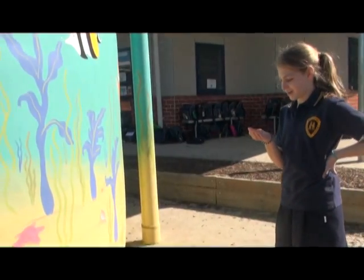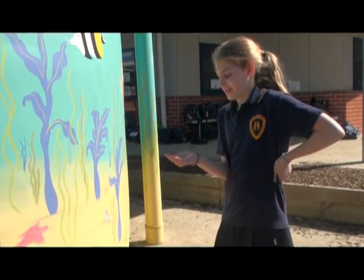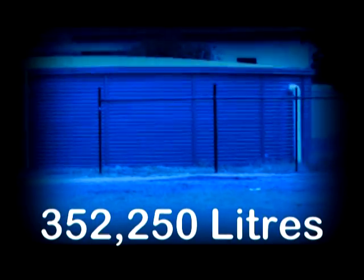Hello down there! Look, I may be small, but I'm really important. Treasure me! Okay, how about I show you where most of your friends come and hang out when they come to Bentleigh West? Where's that? In a water tank, of course, where there are 8 in our school. Altogether, we can store over 350,000 litres of your mates.